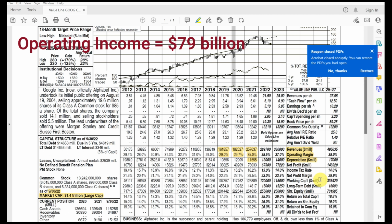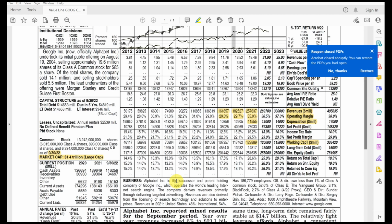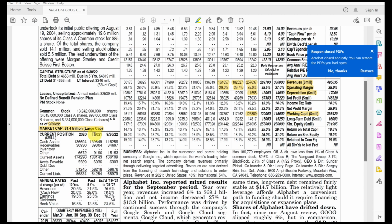Let's look at the working capital. The working capital in 2021 was 123.889 billion. You can also calculate the working capital by looking at the current position table, and it's just current assets minus current liabilities. So in this case it will be 188 billion minus 64.2 billion. It will give you the same 123.8 billion of working capital.